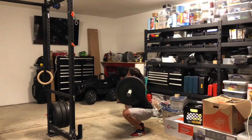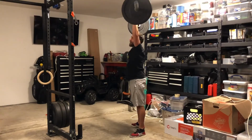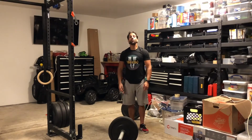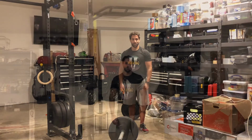Then, drive up and hold. Find that rhythm with your breath and with your timing, so you can say to yourself, I can do 105 of these and still feel strong. Don't get tired out too fast on your thrusters.